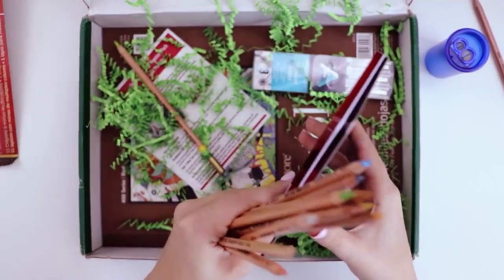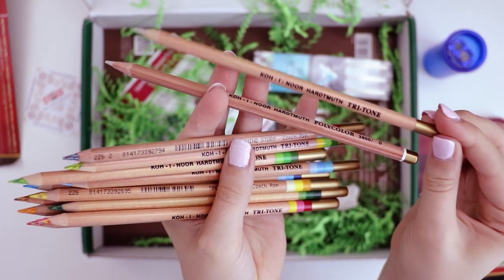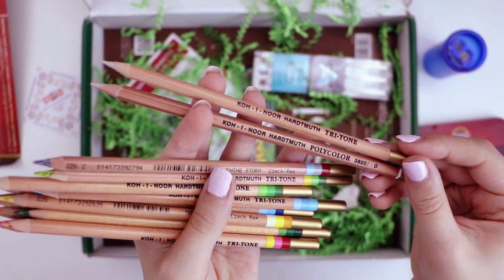Oh, this is a tin. Wait, can I get excited about the tin? Okay, it's a little different. I thought they were exactly the same. They probably still function the same, but the one that came in the box says Tritone on it, whereas the one that came all by its lonesome is a Polycolor. I'm sure they're at least distant cousins.